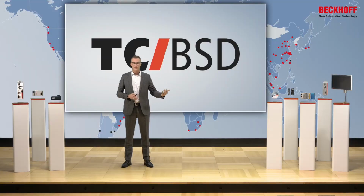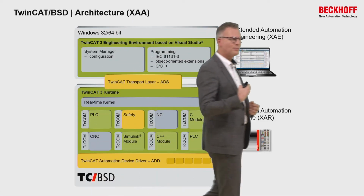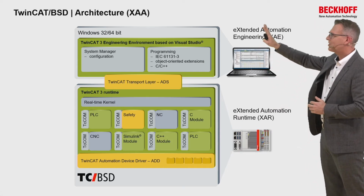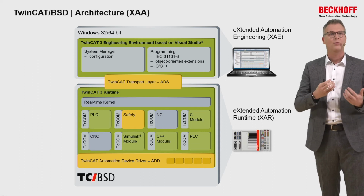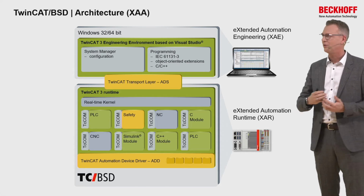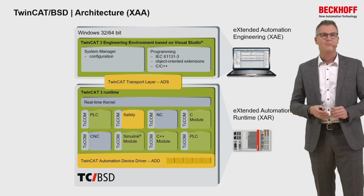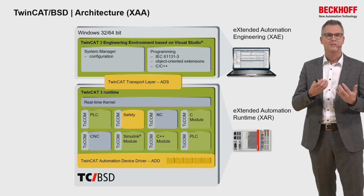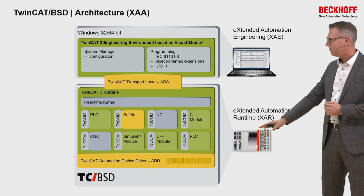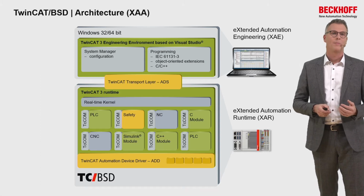It supports Trinket 3, multi-user, multi-core, everything you expect. And again, don't be scared, because if you take a look at the product itself, it will not change the way you program. So today, you use Visual Studio as the platform for your programming, and it will remain the same also in the future. But down on the shop floor, what we call the runtime, TrinketBSD comes as an option into the picture. So you are in charge, and you have the choice in the future to equip this device with TrinketBSD or the typical Windows operating system as you know.